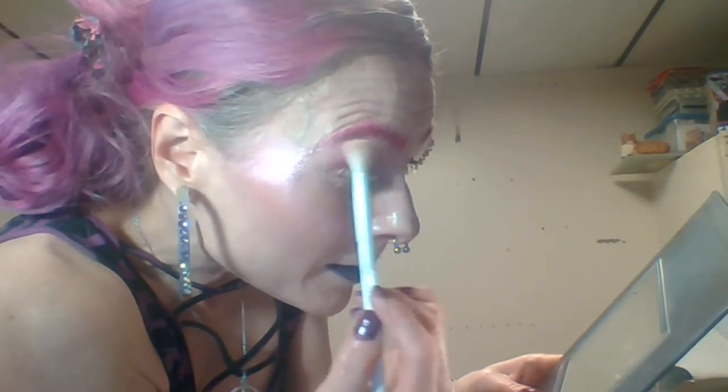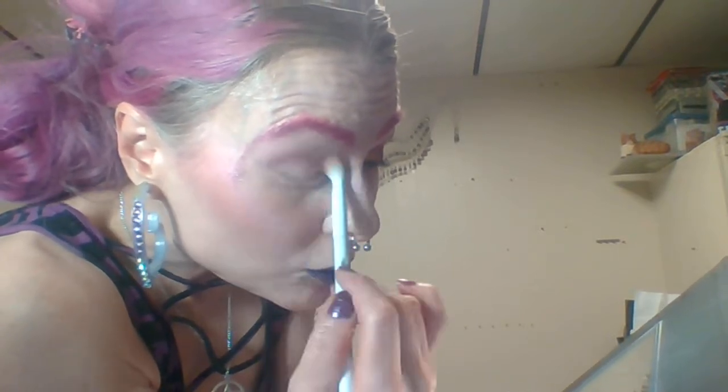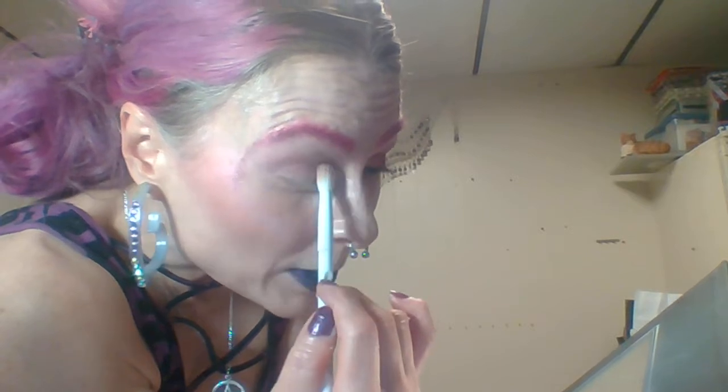Now I really want to get a mirror, because the mirrors in these palettes are so small, they're really not good enough. I'm going to concentrate on the brow bone, being careful not to cover the eyebrows, obviously. I'm going down all over, almost to the lid. I want to keep a little bit of the lid still tacky, because that's where I want the color to show up the most vivid.